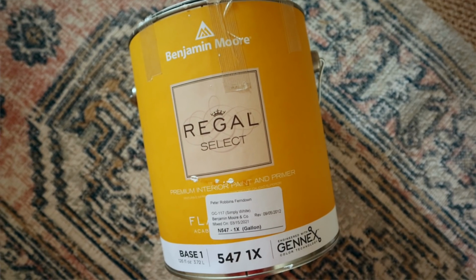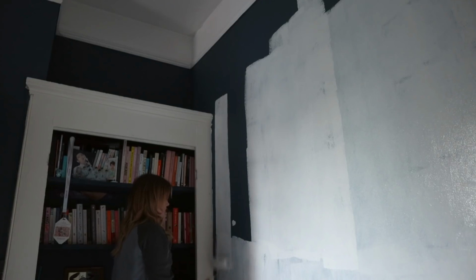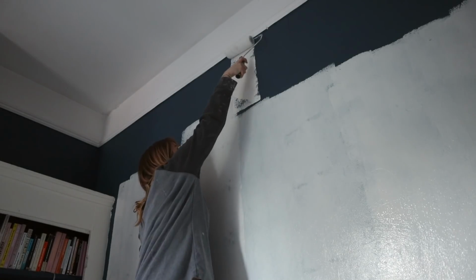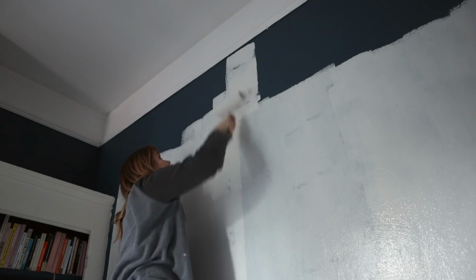I used this colour called Simply White by Benjamin Moore. I was going to use this in my nan's guest bedroom, but we went with the pink colour instead, and I had this left over. And I decided to try it in here, and I'm really pleased that I did because it's a beautiful off-white colour. It's not like a clinical boring white, and it gives it a little bit of warmth as well.